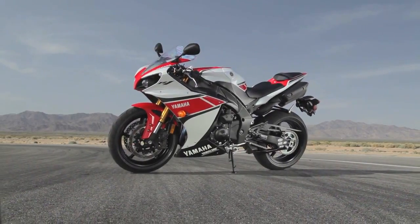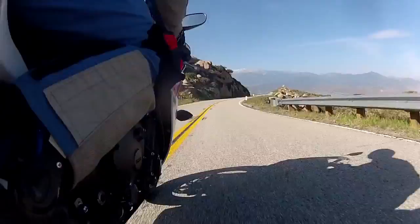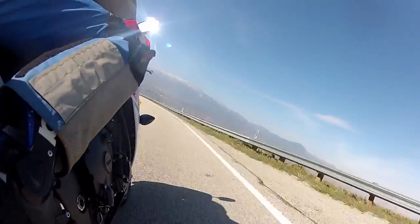What sets the Yamaha apart from the Honda? The Yamaha, again, another former class winner, our class of 2009 winner. It's got a great motor. The cross-plane motor is really charismatic, puts the power down really well. It's a lot of fun to use, and the suspension's working really well here on the street.